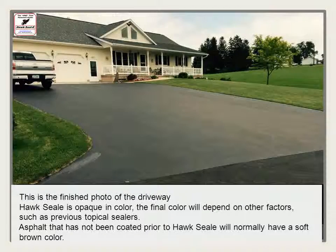This is a finished photo of a driveway. Hawk Seale is opaque in color. The final color will depend on other factors such as previous topical sealers and so forth. Asphalt that's not been coated prior to Hawk Seale will normally have a soft brown color. It will go on like a dirty water, kind of turn a creamy white as the air gets to it, and it will typically dry within 30 to 45 minutes, so there's a minimum of downtime.